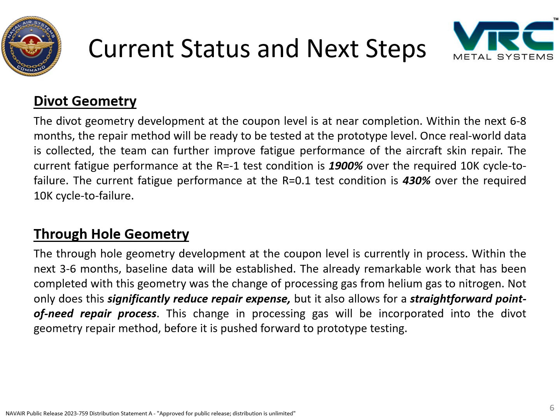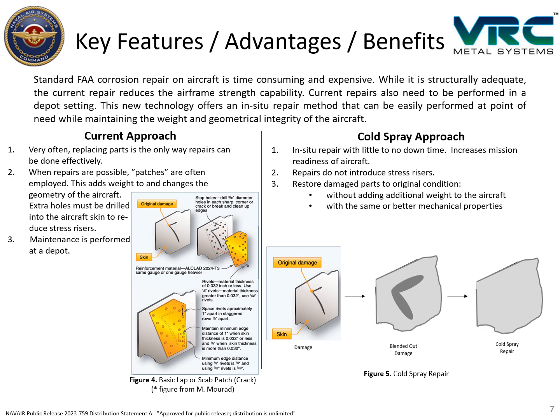Standard FAA corrosion repair on aircraft is time-consuming and expensive. While it is structurally adequate, the current repair reduces the airframe strength capability. Current repairs also need to be performed in a depot setting. This new technology offers an in-situ repair method that can be easily performed at point of need, while maintaining the weight and geometrical integrity of the aircraft.